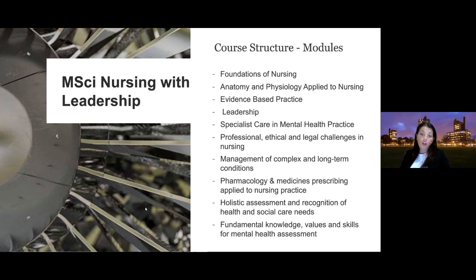We also cover the management of complex and long-term conditions. We know that people are living longer, and they're living longer with long-term chronic conditions, so we will prepare you to be able to care for those people.